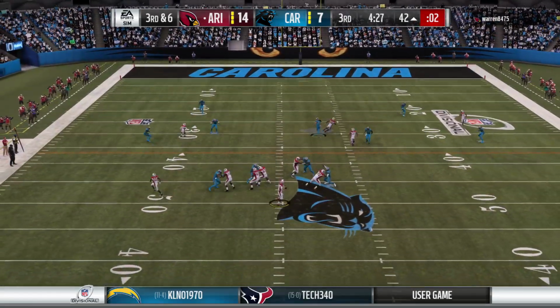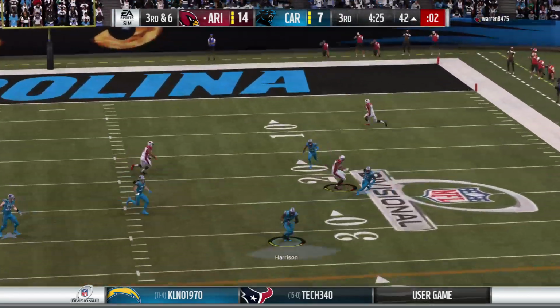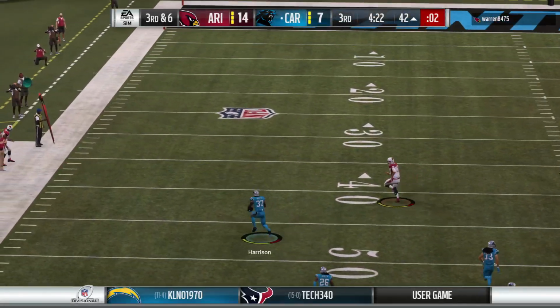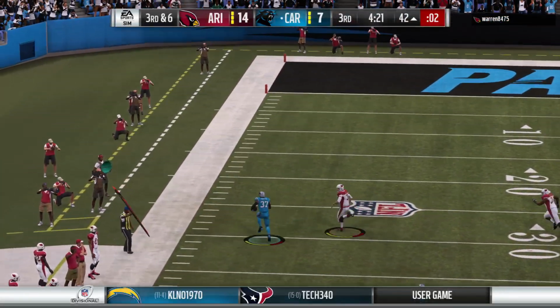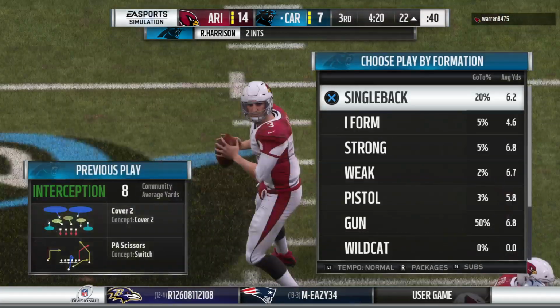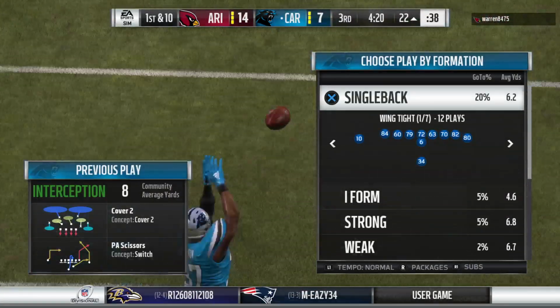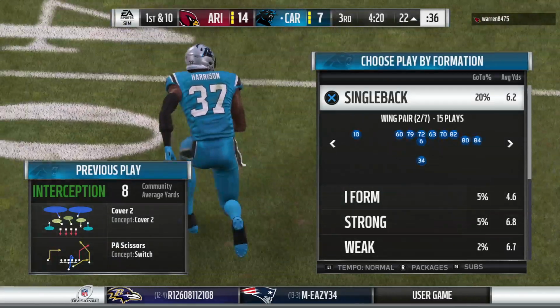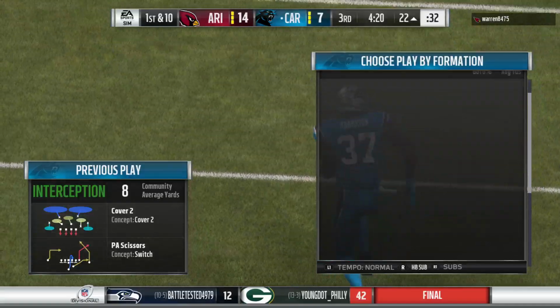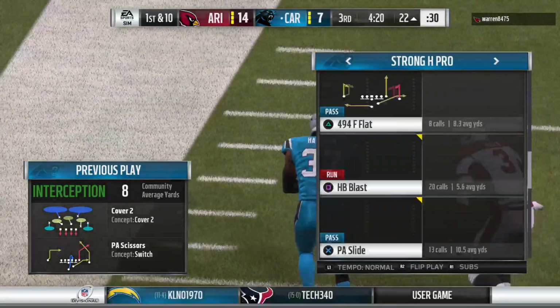Now it's Rosen. He rifles one that's intercepted. Picked by Riley Harrison. And a terrific return as he takes this thing all the way down near the 20-yard line. First possession of the 3rd quarter, an interception, so maybe a second-half tone setter. Indeed, and not the tone they wanted to set.